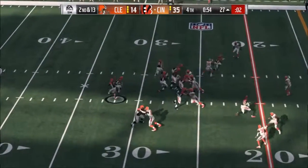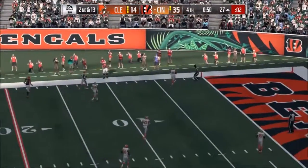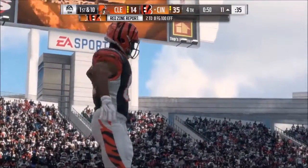Not running. Dalton wants to throw. And he is out of bounds, just a yard or two shy of the 10. A Bengal first down on the 16-yard pickup there.